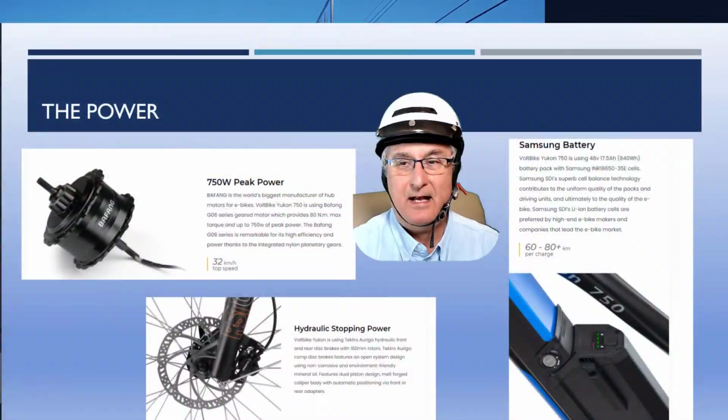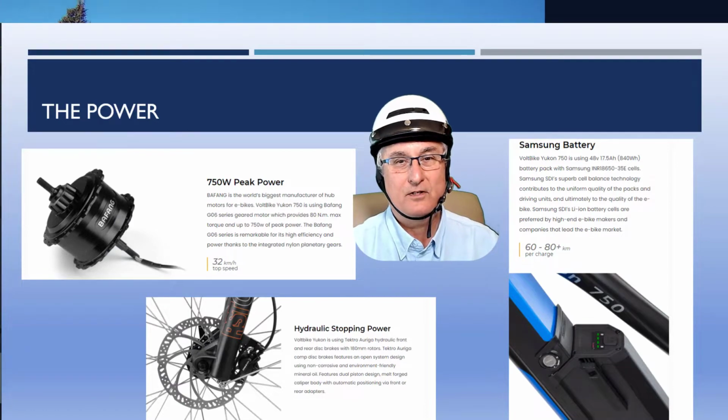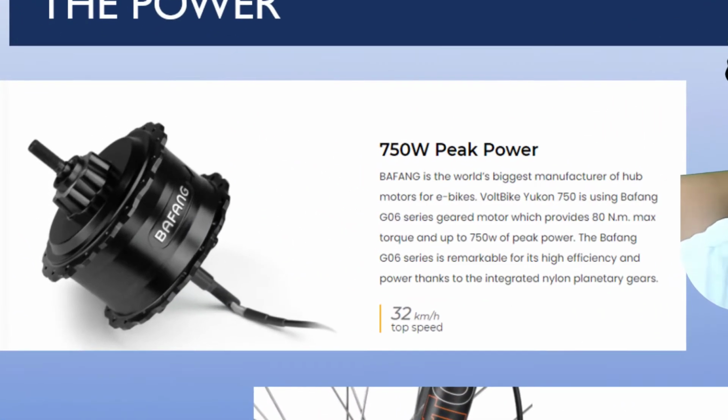Now, how is this powered? You all want to know how far it will go and how fast. Now, the power. There's 750 watts of peak power. This is powered by the Bafang motor, which is the world's largest manufacturer of hub motors for e-bikes. The Volt bike Yukon 750 is using a Bafang G06 series motor that will give 700 watts of power.